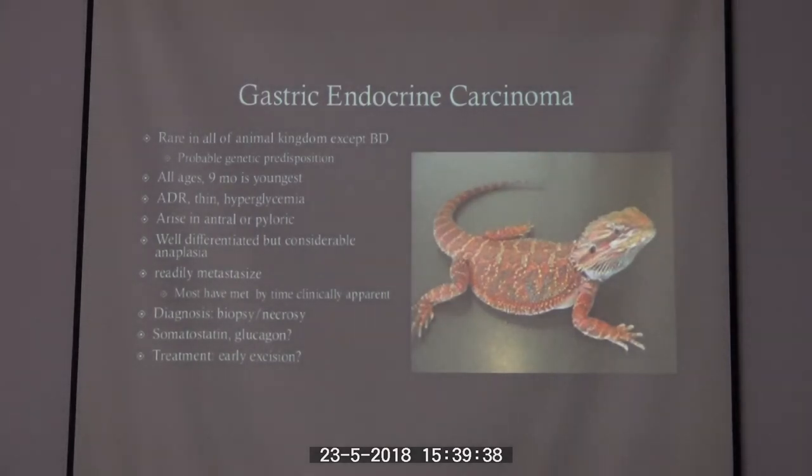The bearded dragon is the boxer dog of the reptile community when it comes to tumors. And in this particular case of gastric endocrine carcinoma, this is a good example of the bearded dragon. Because gastric endocrine carcinomas are rare in all species within the animal kingdom. But the bearded dragon is predisposed to the development of these tumors. And we have all ages, 9 months old is the youngest one that we have on file. I suspect that there's some kind of genetic predisposition to the development of this neoplasm of the bearded dragon.